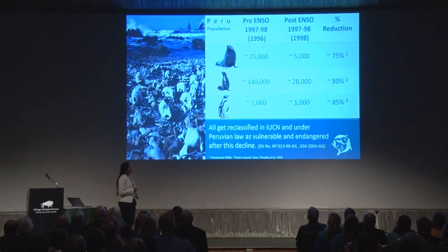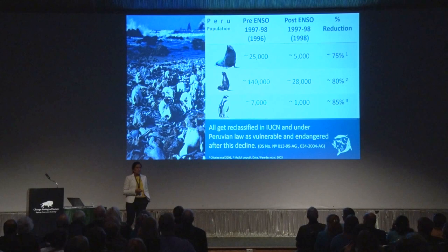So in Peru, before El Niño, these are the population numbers for fur seals, sea lions, and penguins. After El Niño, that meant a reduction of about 75 to 85% in these species. And that's a lot, and that just happens from one year to the next when the big event comes.